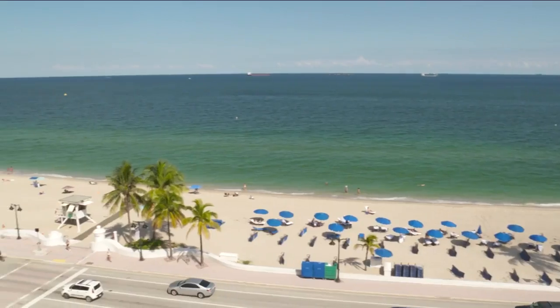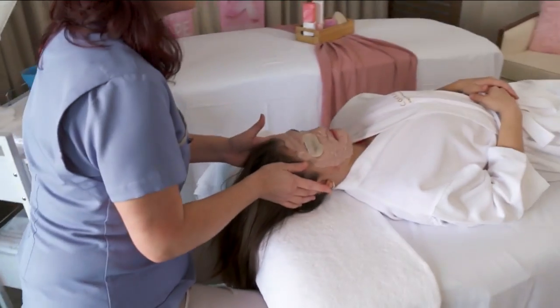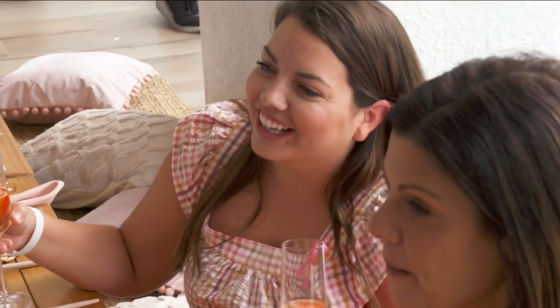The Conrad Spa Suite is a perfect place to bring a big group of friends together to celebrate. You can come here, you can enjoy a relaxing facial, a massage, and just enjoy the little celebrations in life. Any type of event that you want to bring together a group of people. Sounds great. We're wearing pink and it's Breast Cancer Awareness Month. What are you doing for this month?